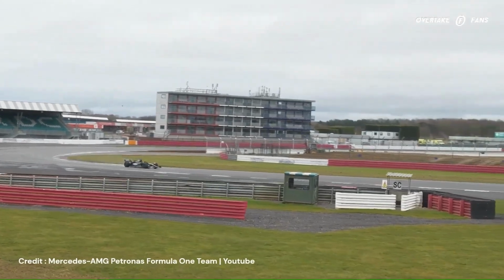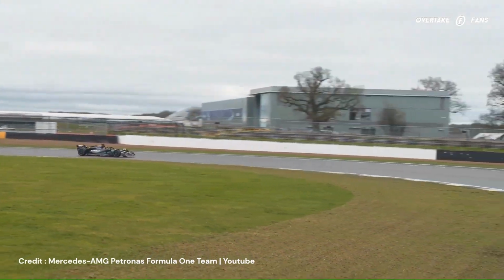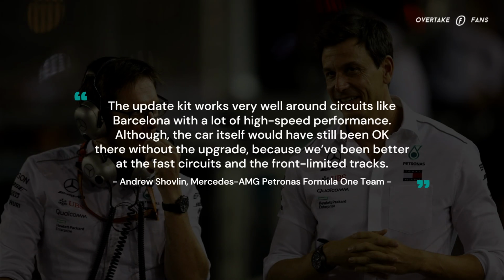But the team's trackside engineering director Andrew Shovlin expects the Canadian Grand Prix to be a difficult weekend for the Silver Arrows, and his expectation is mainly down to the track's low downforce nature, which is the exact opposite of the Barcelona circuit's requirements. "The update kit works very well around circuits like Barcelona with a lot of high-speed performance," explained Andrew Shovlin. "Although, the car itself would have still been okay there without the upgrade, because we've been better at the fast circuits and the front limited tracks.